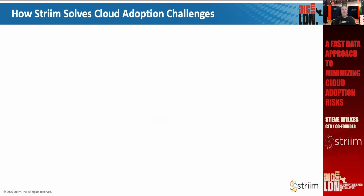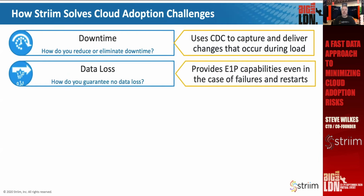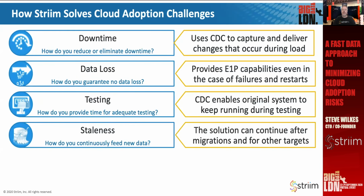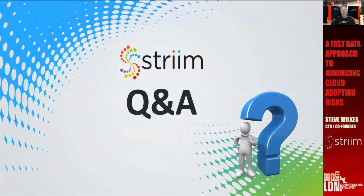By adopting a platform like Striim for cloud migrations and integrations, you can solve the numerous challenges we posed at the beginning. CDC can be used to capture and deliver changes during an initial load to eliminate source application downtime. Striim's exactly once processing capabilities in the case of failures and restarts can guarantee delivery to eliminate data loss. By keeping CDC running after the initial migration, you can plan sufficient time for adequate testing. And by continuously feeding new data to the cloud, you can eliminate staleness, not just for the migration, but for other targets as well. And of course, Striim provides enterprise-class security and data encryption to safeguard your information throughout this process.